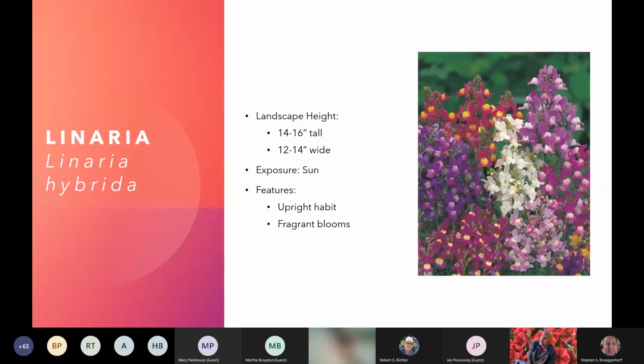It's one that I like to see sort of pop up within the landscape or within the container, the way Gomphrena is. Gomphrena will just sort of pop up and work its way through the landscape or through the bed. And that's sort of what Linaria will do. They do have a light fragrance, and the flower spikes get large enough that you can probably cut these, put them in a vase, and enjoy them in the house.